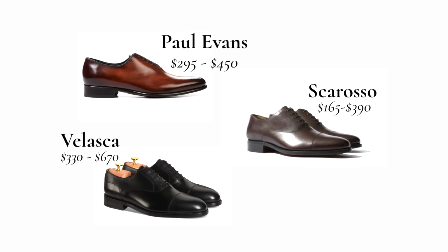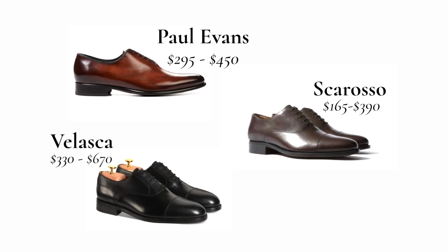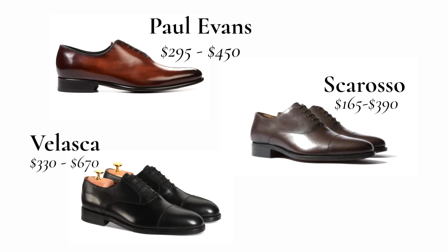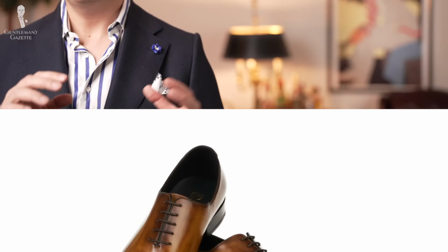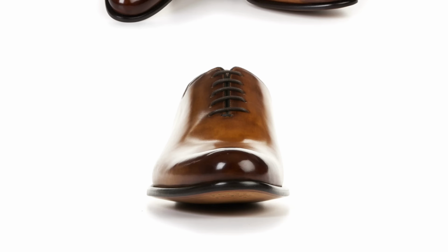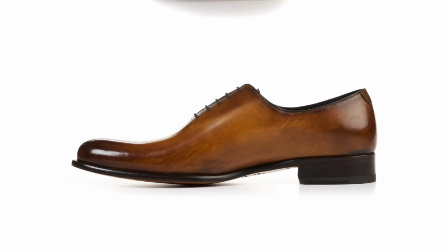If you want to compare them to other Italian brands such as Velasca or Scarosso, I would say they're a bit more fashion forward. When they started, not many companies were offering these nice hand-finished patinas, and I think that's where they leaned in on heavily. Today, you can more easily get this kind of a leather look. I think price-wise, you can get better stuff. I would say overall grade is about C, C-, maybe D+ if you consider their pricing.